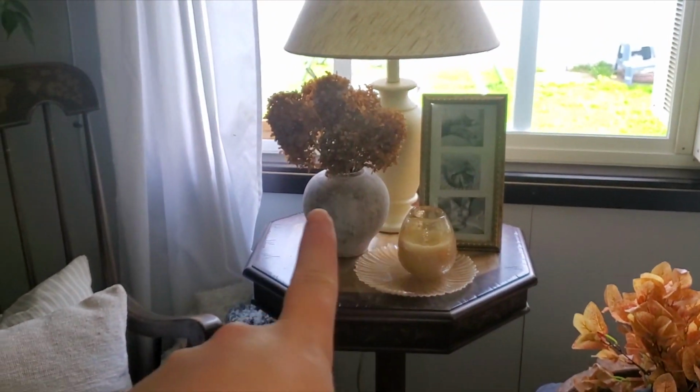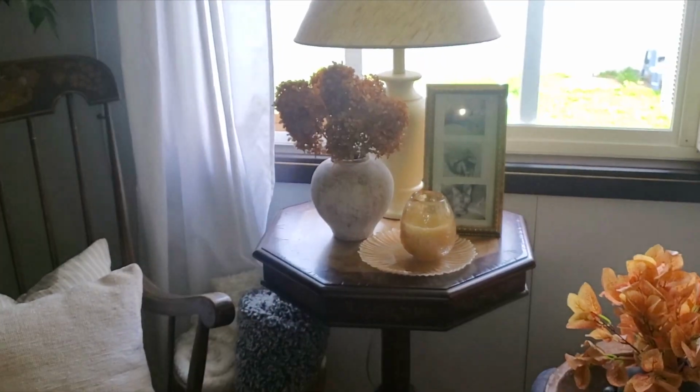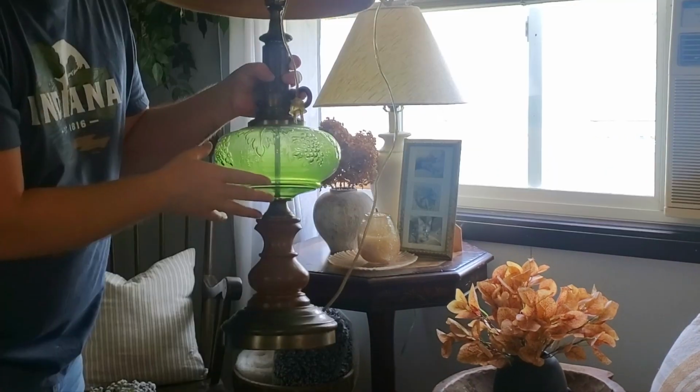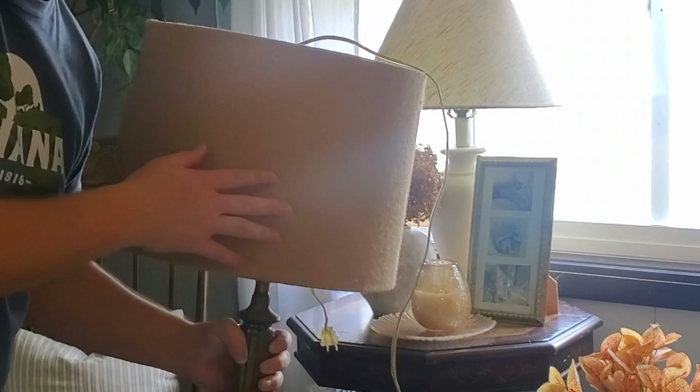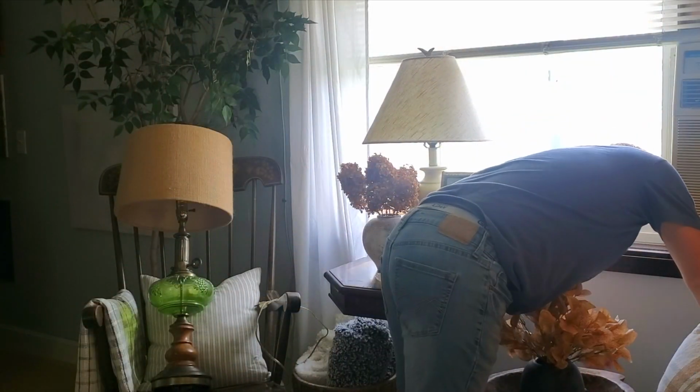I'm going to try switching out the lamp just to see if I like it or not. So I picked this lamp up from the thrift store. I got it for $7. I love the green glass. The lampshade I took from another lamp I had already.